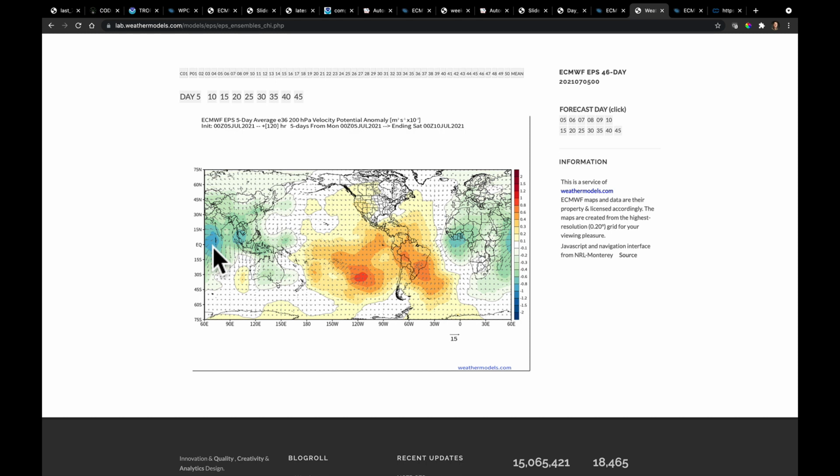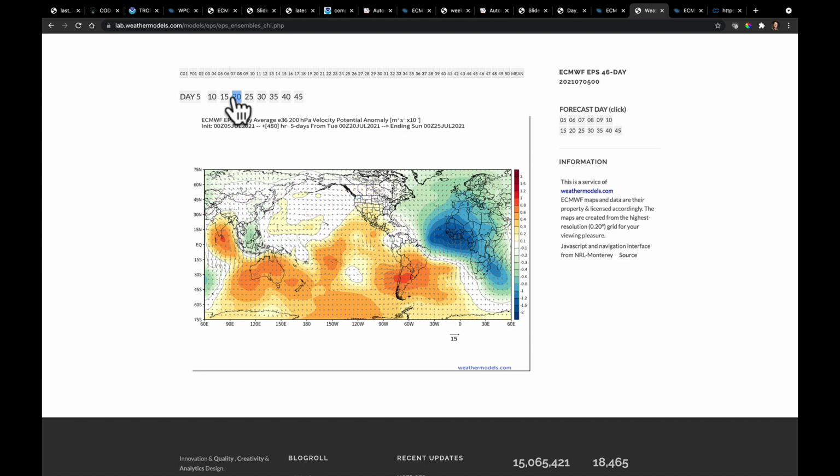What we want to watch out for, because even though there are no tropical systems coming in the next 5 days, is any time in this part, we call it the main development region, or off of Africa, that we start to see better rising motion. And if I just slip out here about 20 days from now, okay, so this would be getting about the 25th of July.